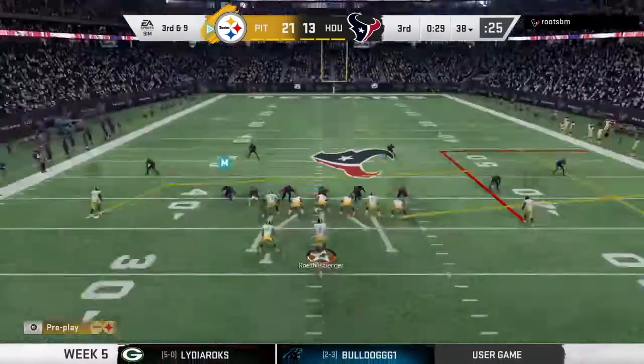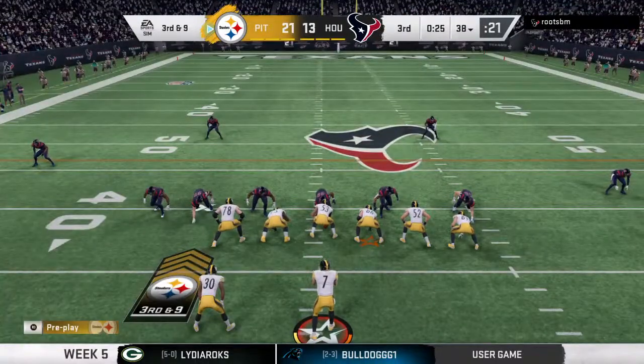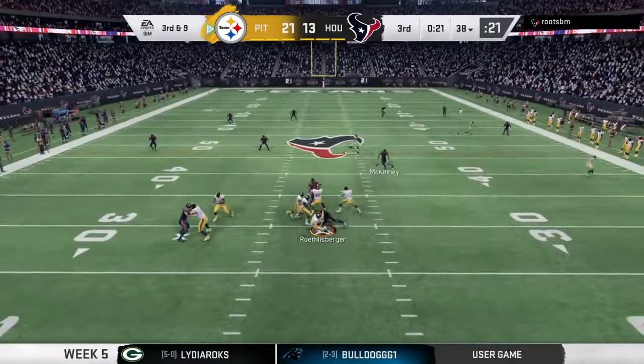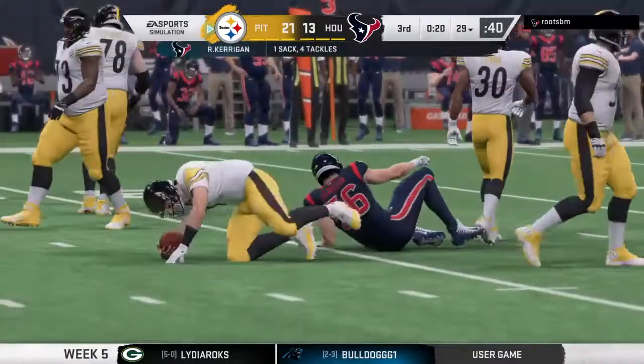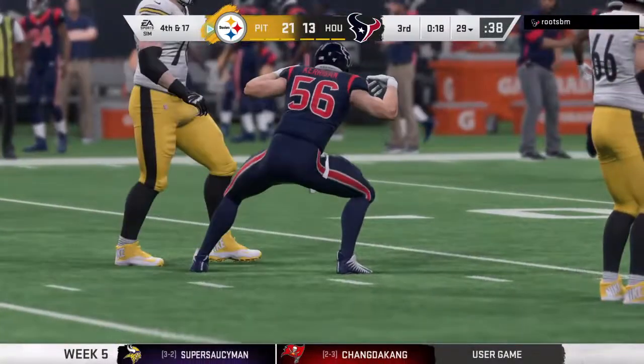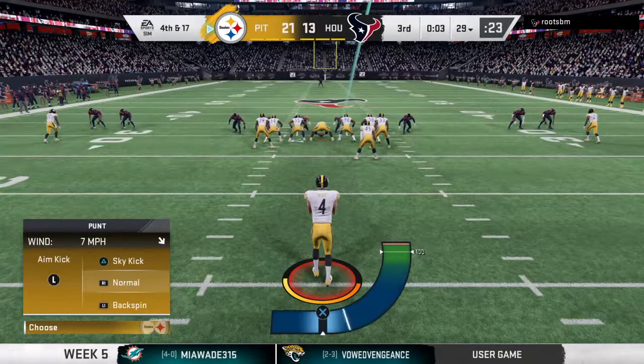The Texans here on third down, putting an extra defender in the secondary. From the gun, it's Roethlisberger. Nowhere to escape, and he goes down. It's Ryan Kerrigan getting the sack. Here's Jordan Berry now, as he's on to punt for Pittsburgh.